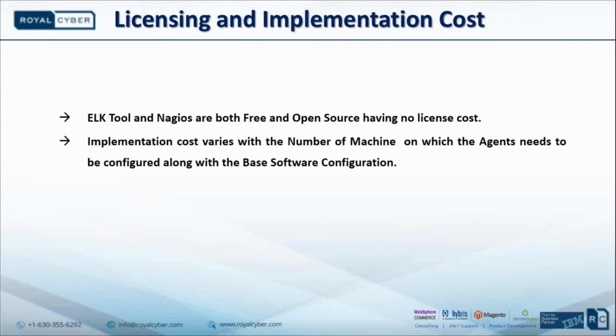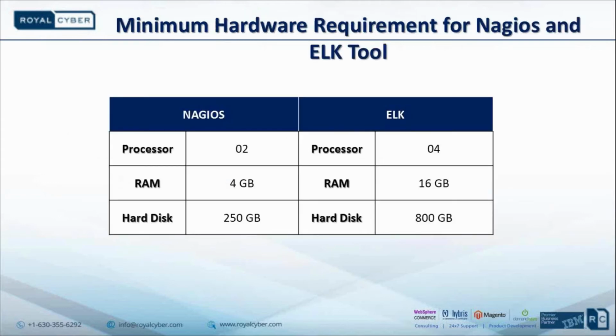And this is the hardware requirement. These are the minimum hardware requirements which we are telling you. For Nagios, there could be 2 processors, 4 GB RAM, and a 250 GB hard drive, and you can sleep with ease. There is no problem at all. For ELK, for a good server you need 4 processors, 16 GB RAM, and an 800 GB hard drive. The hard drive may be continuously added to ELK depending upon the number of logs. But you can see from this perspective that the upfront cost is very low. There are no license fees, and the hardware can be set up very easily.